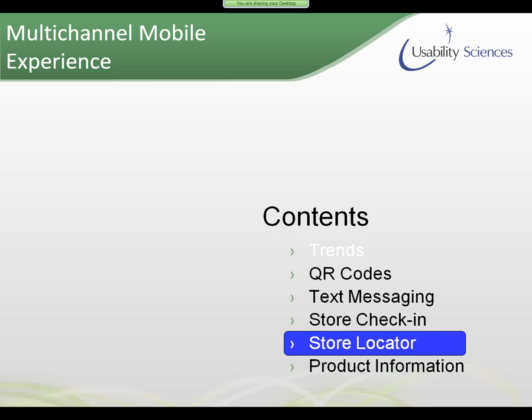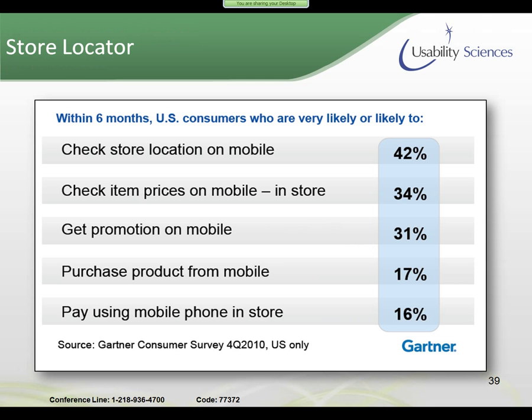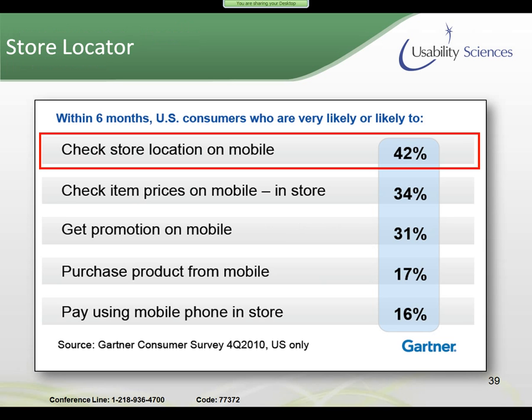The next thing we'll look at is Store Locator. Here, as you've probably seen, one of the most popular features and one of the things that people are doing more often than not with their mobile device is checking store location. They're out and about, maybe they were in the process of comparing prices. They noticed that your store had a better price than the one that they were currently at, but they don't know where you are. So they're going to want to look up directions.